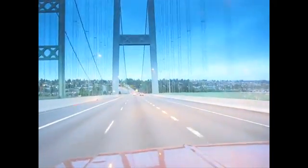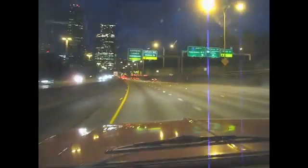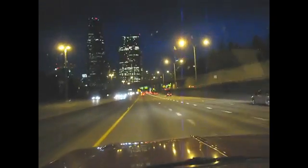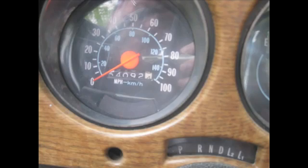It's getting a little bit evening. The lights are on here going across the bridge. We're coming back into Seattle. It was 156 miles total we put on the truck today.